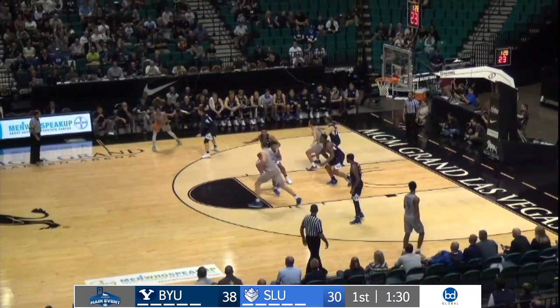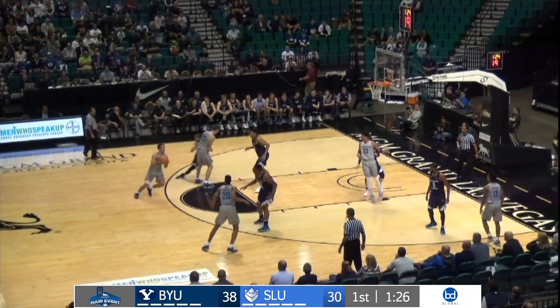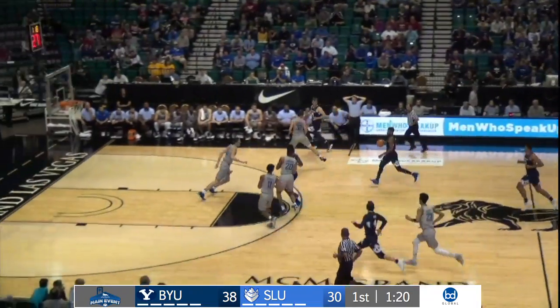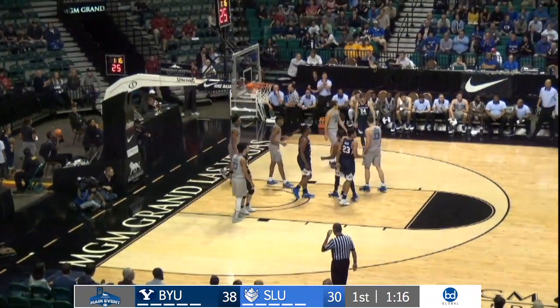Johnson to Moore. He looked in the low block for Crawford, couldn't find him. Around a screen, here comes Crawford fading away. He slips, he falls down. Back the other way, Rose. And we've got a whistle.